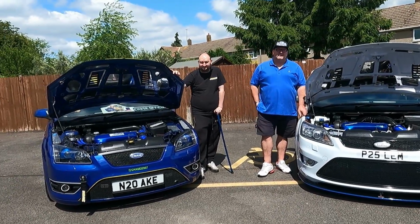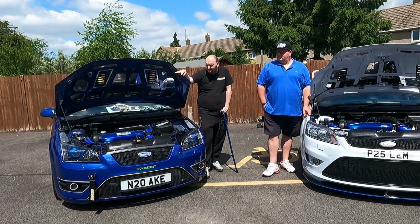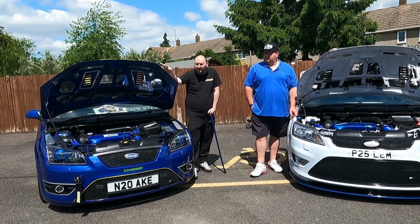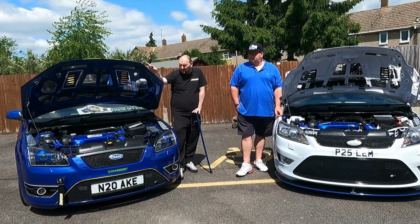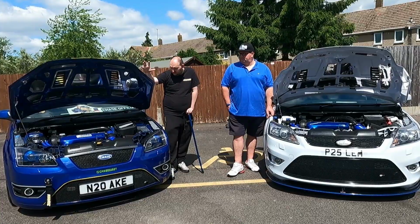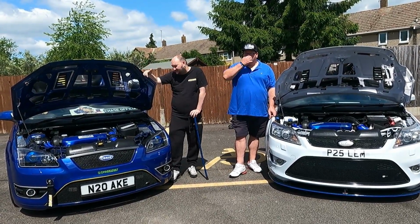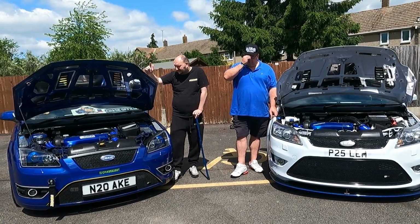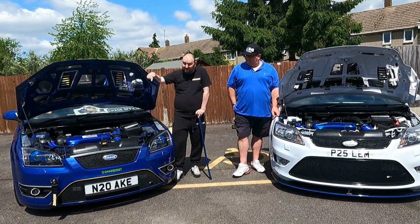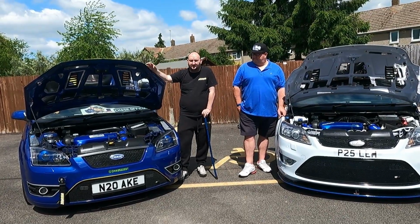So what power is the blue one? This one's about 356. It's on a stage 3 with 568 newton meters. That's basically got the block mod, RS fuel pump, RS injectors, RS stage 1 intercooler. It's pretty much got loads of RS internals on it.